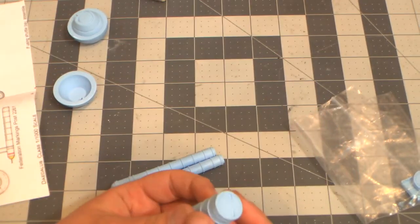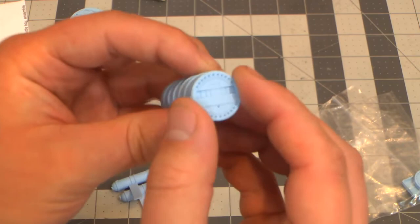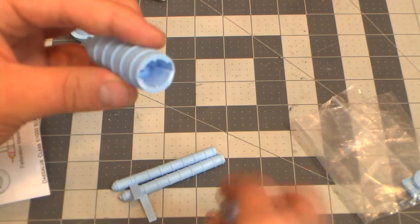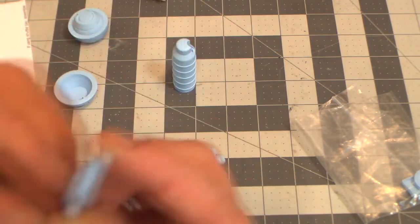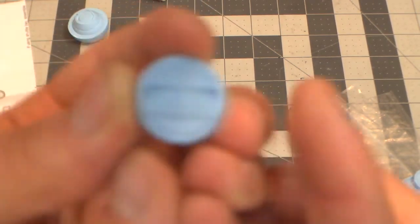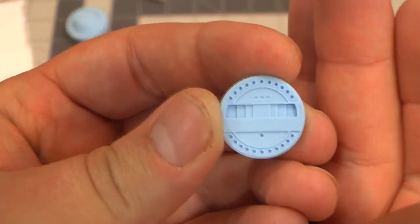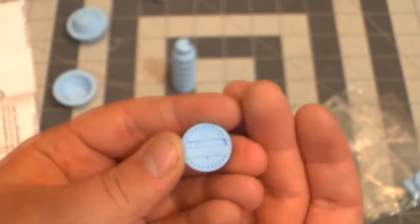In fact, if you want to have your cake and eat it too, you might be able to just pressure fit that in, and then when you want the shuttle bay open, pull this guy out and put the open one in, which we will check out right now. But one last thing, just look at the detail on that. Look at those holes. Those holes are perfect. None of them are overfilled or anything. It's great.